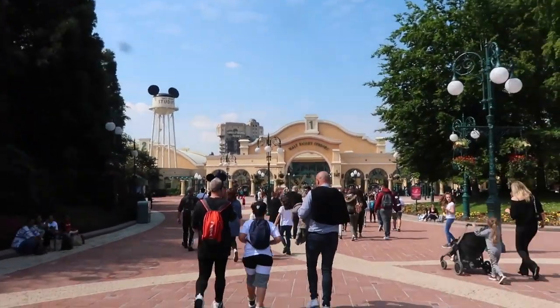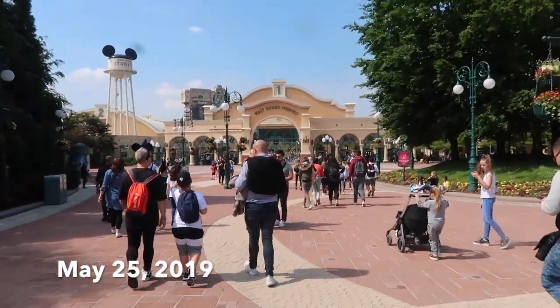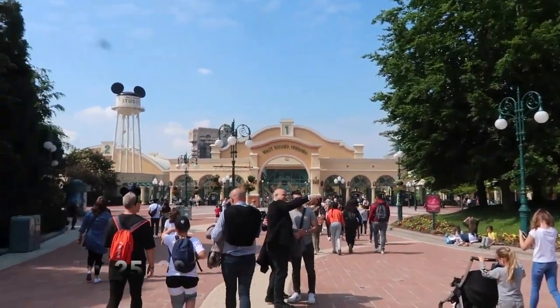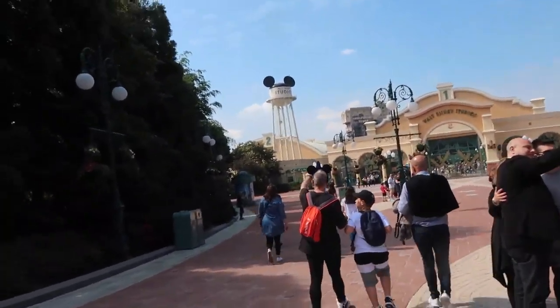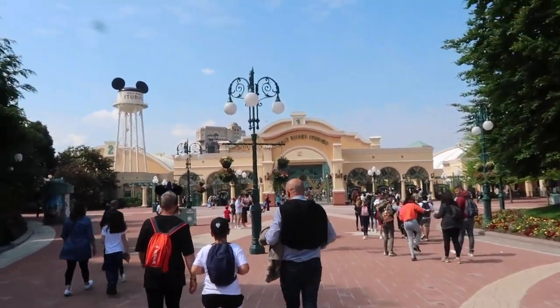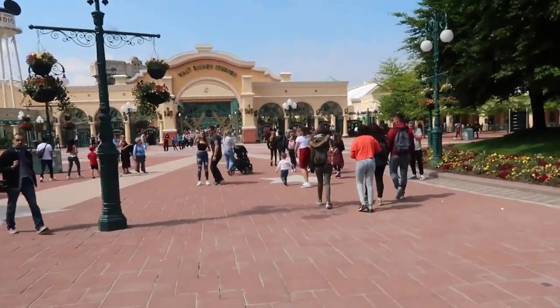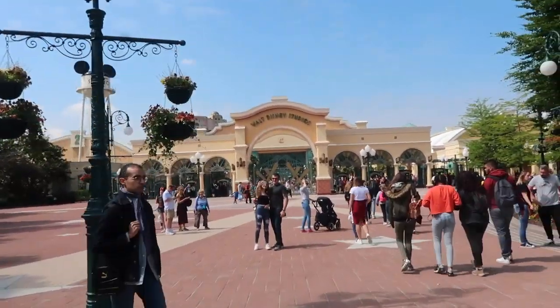Officially made it to Walt Disney Studios finally by noon, by 11:30, but we have to get to a reservation now. So we're gonna head right there, but I'll take you around on a little tour while we're walking back to that area.